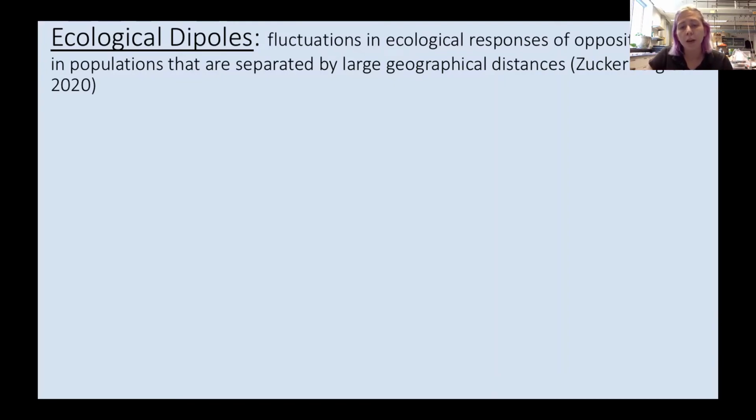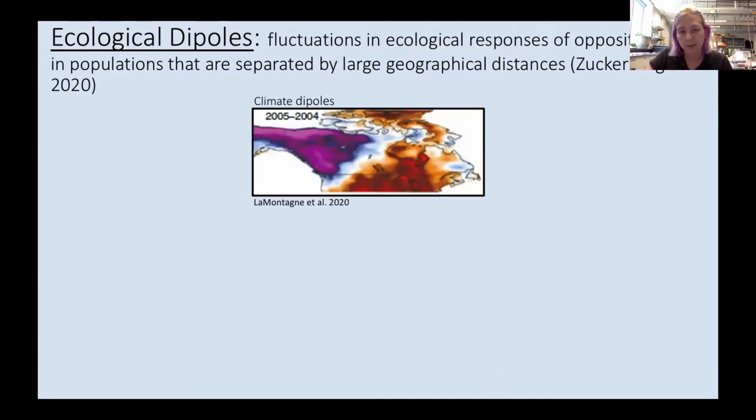So we also see what are called climate dipoles, and climate dipoles have been used by climatologists for years to describe these continent-wide weather patterns all over the world. And here you're just seeing the temperature difference from 2005 to 2004 in North America. And this climate dipole is temperature. It's from east to west. So you can see these really hot areas in the east and cooler areas in the west. And this is a temperature dipole that goes from east to west.